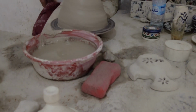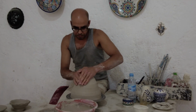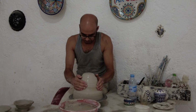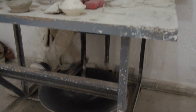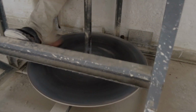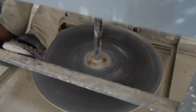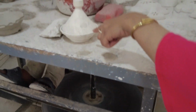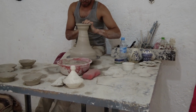Here we have Mohammed demonstrating how they make their product. He's about to make a tagine dish. They also make like plates, decorations for the walls, coasters, etc., etc. If you also want them to make mosaic for your house or anything, you just bring them their measurements and they'll ship it to you.